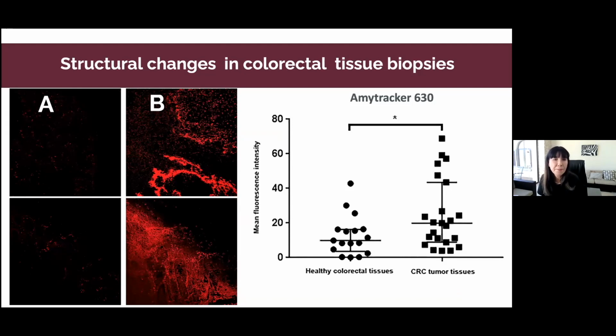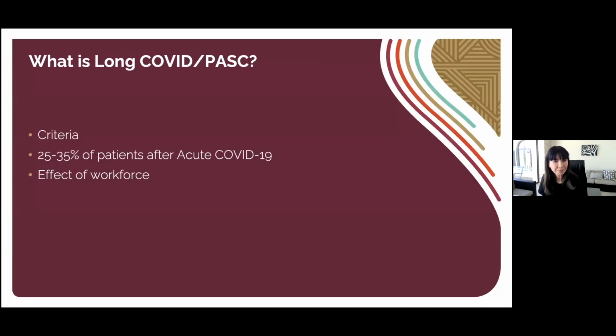In column A, you can see confocal micrographs of colorectal tissue biopsies from healthy individuals, and column B, biopsies from colorectal cancer patients. A scatter plot is shown where mean fluorescent intensities of healthy versus tumor tissue were analyzed, also with AMY630 as our mean fluorescent intensity marker. Now a bit more on our latest research on long COVID or PASC.